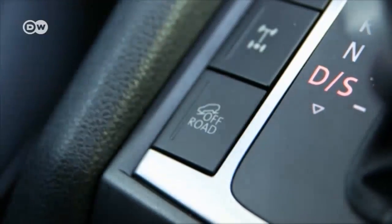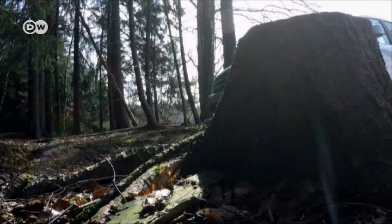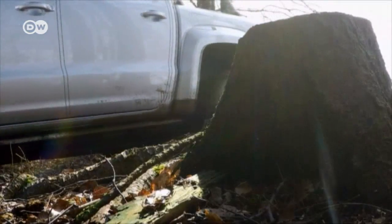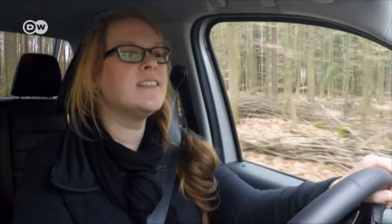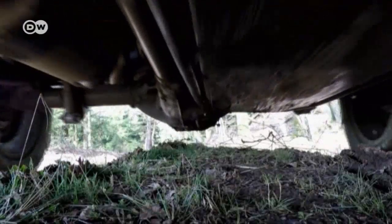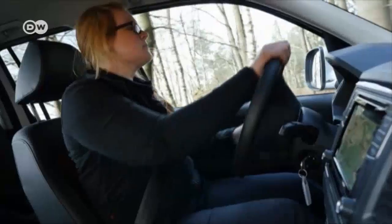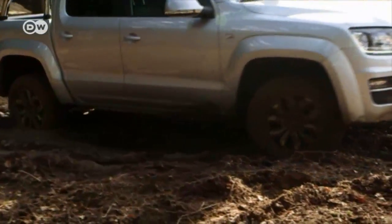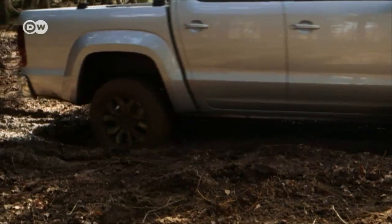A switch activates the off-road mode. One effect is to change the throttle response. When switching gears, it moves the switching points higher, while the electronic stability program allows more wheel spin and side slip angle than it would on city streets. But even with all the technology, drivers still have to adapt their style to the surface below.